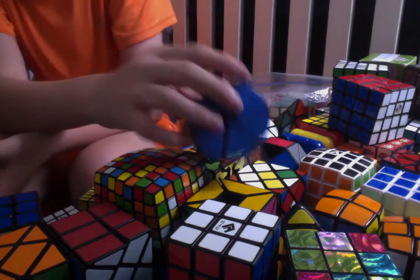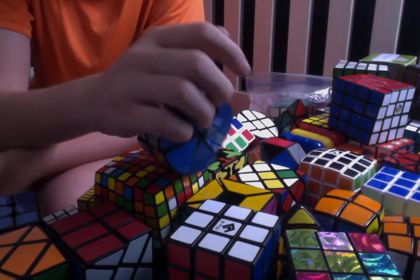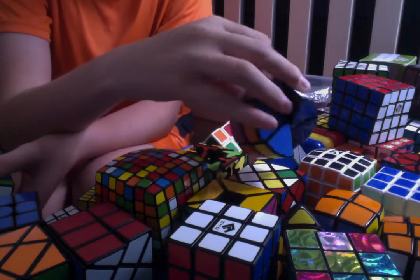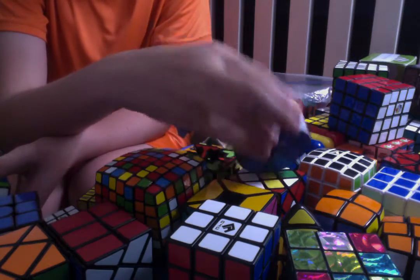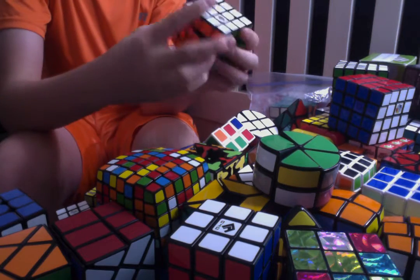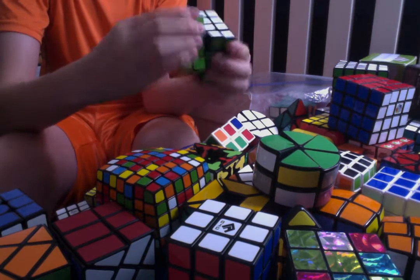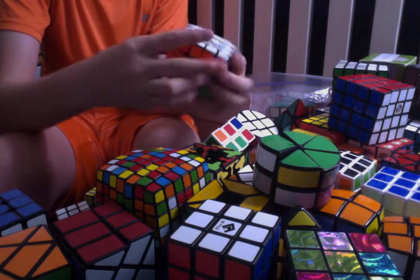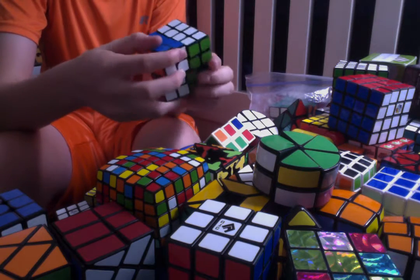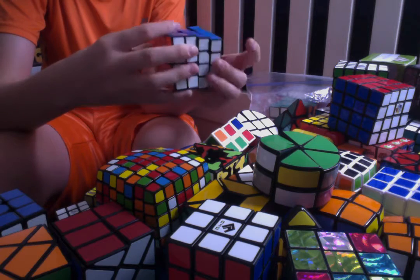What was the last cube I had? I can't think of it, but hopefully I said when I got it. Oh yeah, this is the Kong Design Moyu, and I got it in the big Speedcube Shop unboxing. I think I was talking about that big unboxing for all of those that I did in March.